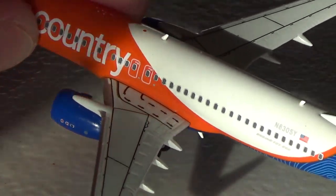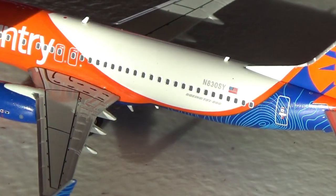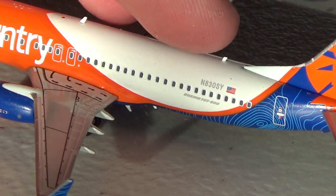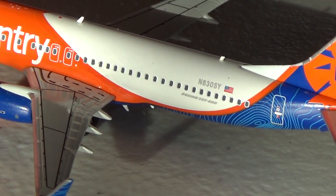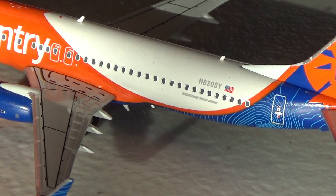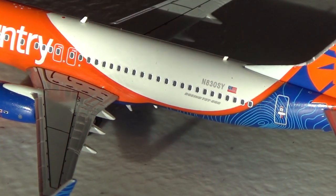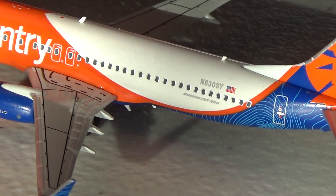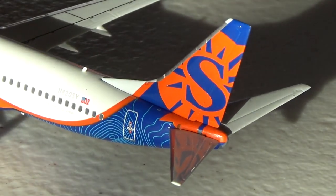Like I said, wing detail. You even have your little Sun Country patch on the winglet. And then November 83Y Sierra Whiskey, or Sierra Romeo, whatever Y is. And then you have the Boeing 737-800 titles. Just love how this thing pops. Another awesome touch is the windows have the silver, if you guys can kind of see that around it, so it pops really well in real life by the sun. So fantastic job, NG. This tail detail is unreal.